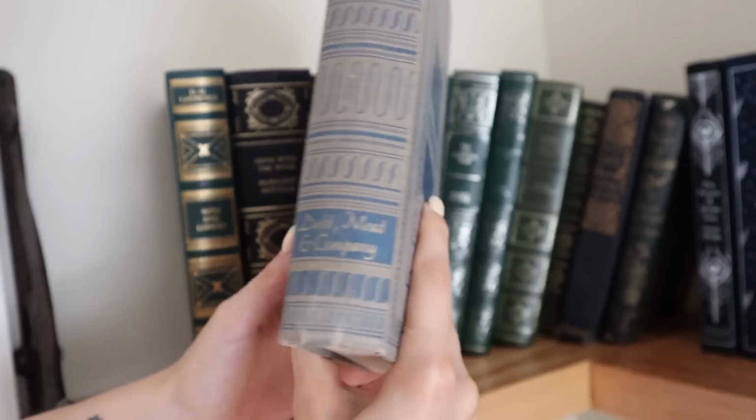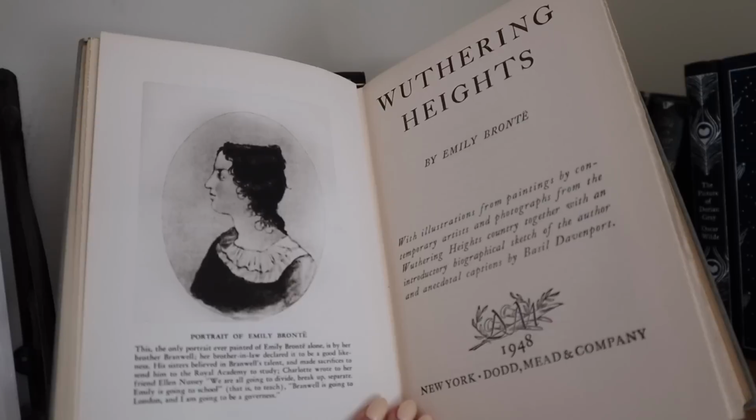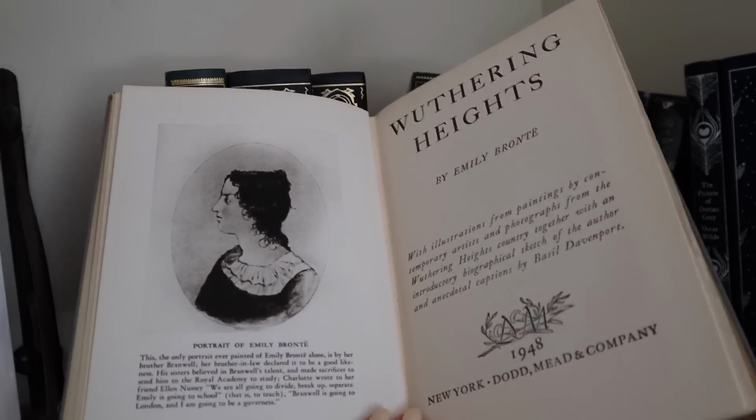I don't know if I've ever heard of that company before. I don't even know if they still print books. And it is from 1948. And then we have a portrait of Emily Bronte, which is just so cool.